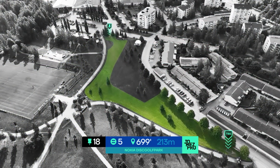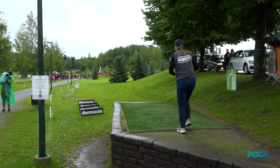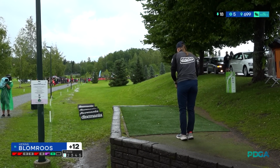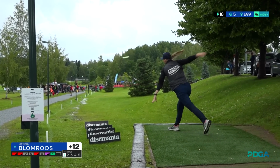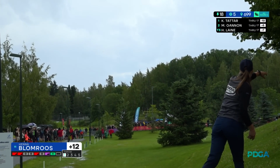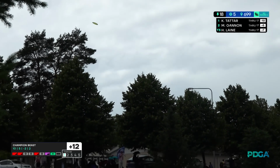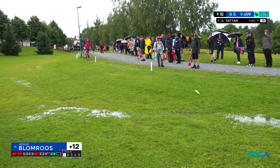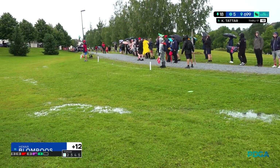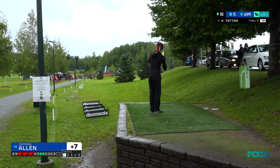I just don't know what's going to happen. There's so many ways that this hole can go right, but also wrong. And there's so many ways to get this birdie. You can throw the high serve, you can throw sidearm, mid straight. Henna trying. Big shot. Oh, wow. Gets all the way to the corner. She's trying to get an eagle. That's a great shot. That's far.